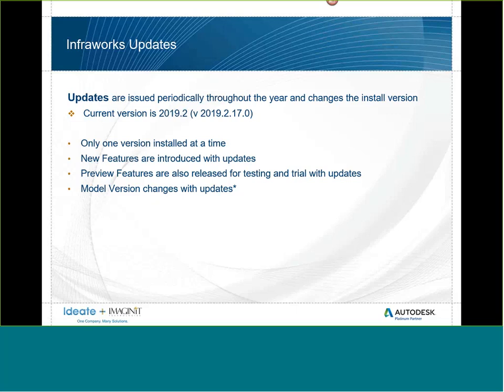Only one version is available at a time, so you're not allowed to have multiple versions of Infraworks on your system at the same time. There is a way to do it if you change some settings in the registry key, but because that's registry key based, I'm not going to mention more than that. And I don't recommend it, or I officially am going to say I don't recommend it, but there are some resources perhaps out there on the internet that may allow you to do so.